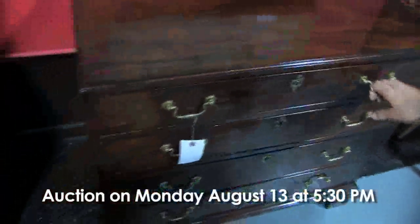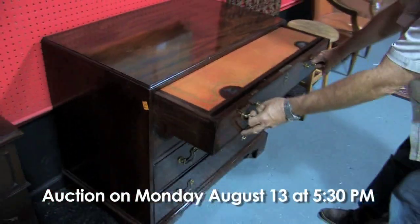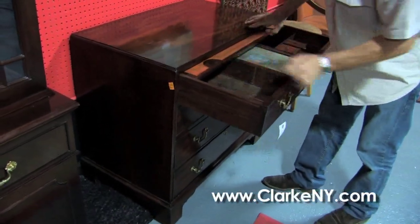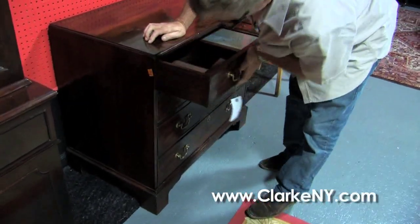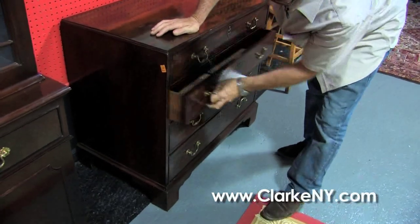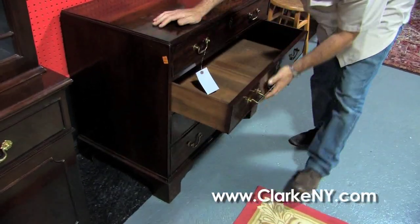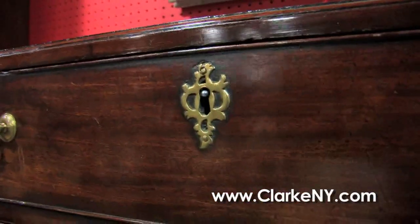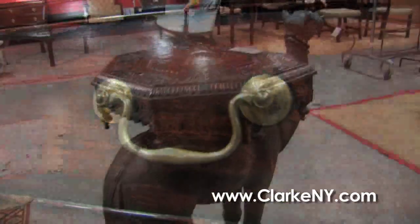And here, a Georgian bachelor's chest desk, 18th century English. Bracket feet, nice high bracket feet, original bale handles and escutcheons. Very handsome piece of mahogany furniture.